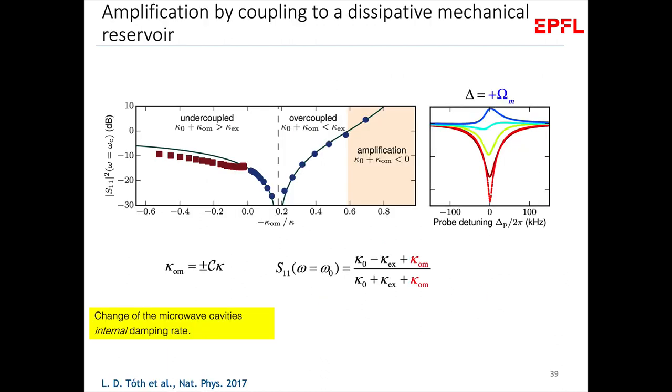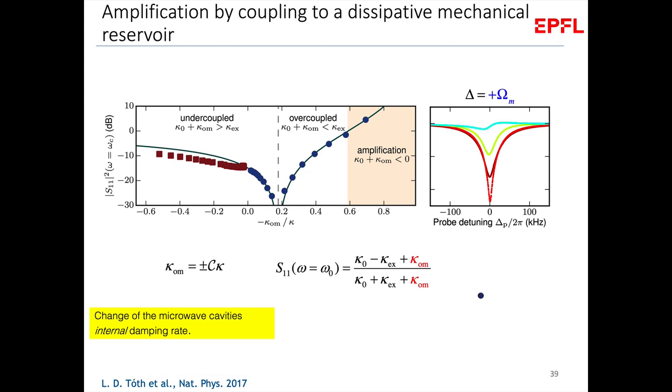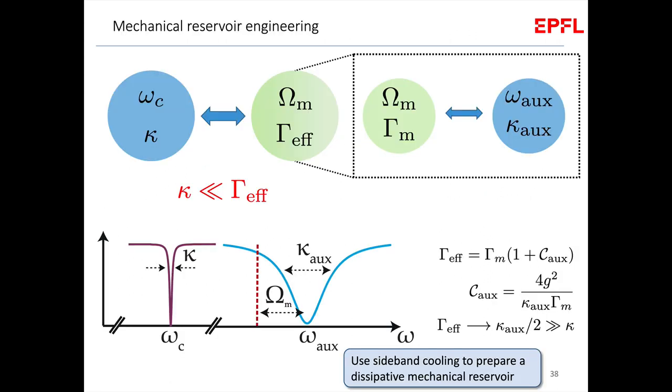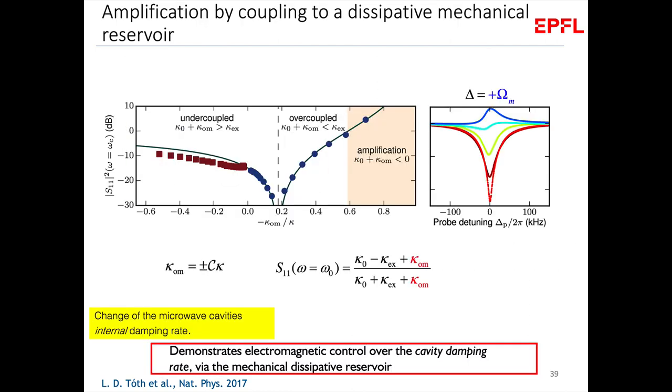So the experiment is a very simple experiment where first we have two tones. We have a tone where we sideband cool the mechanical oscillator, and then we have a tone which we interrogate on a high Q cavity. And what we see is that the fact that we have cooled the oscillator to very low temperature strikingly changes the response of the optical system. Whereas normally you just have a Lorentzian in the microwave resonance, when you have this coupling to the cold mechanical dissipative reservoir and you start pumping on the upper side, the microwave line starts to narrow, and even obtains a positive value. And this positive value is indicative of gain. So in fact, the microwave field derives gain from this ground state cooled mechanical oscillator.